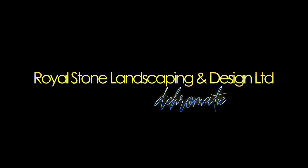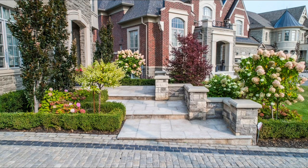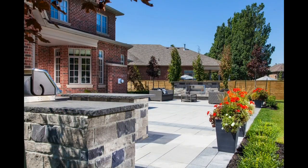And Royal Stone, you're coming backstage again too. Royal Stone Landscaping Design Limited for this backyard features a kitchen with bar island atop a modern patio with borders to match the stonework.